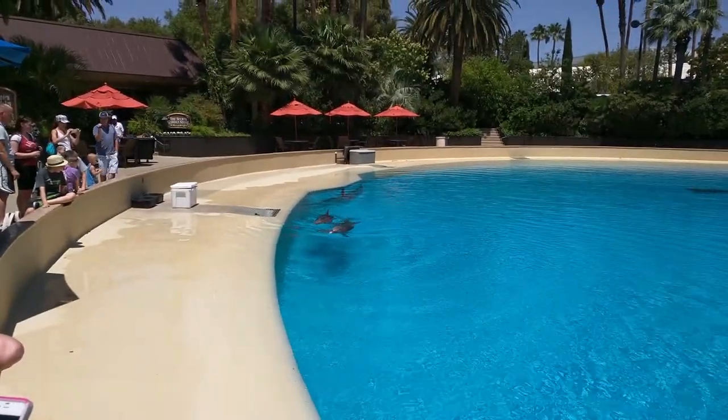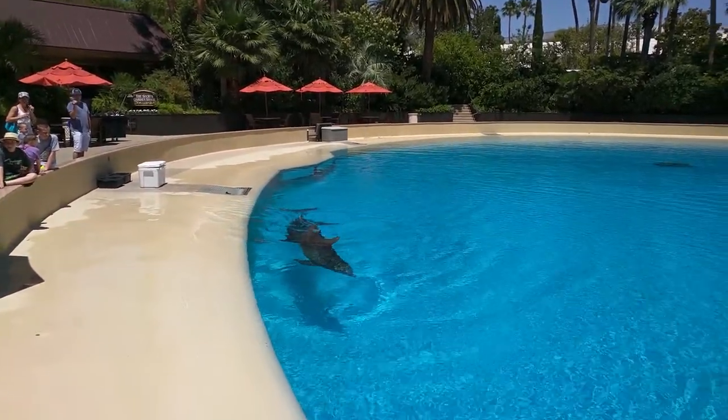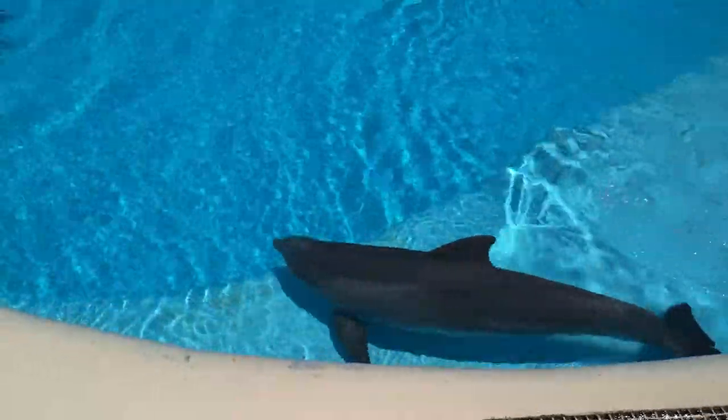And with those tail flukes, sometimes you'll see them slide out. They'll just fly out up here and go right back in the water. Or they'll just hang out on that deck over there. And we do actually train a behavior that is very important for husbandry reasons.